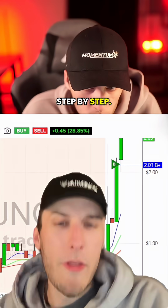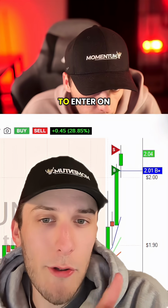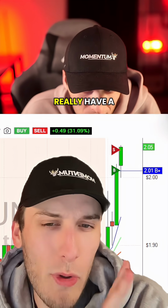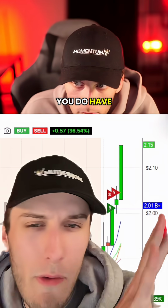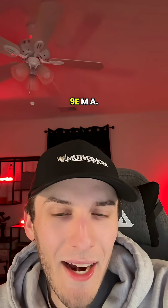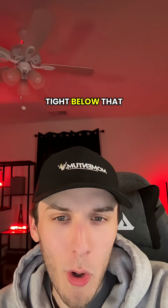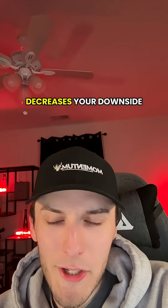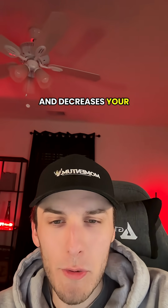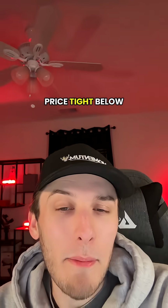This massive win that I took earlier this week on LUNG is a perfect example of how to enter on a breakout where you don't really have a pullback per se, but you do have a pullback. Now we've got three things that allow us to do this. First, we need to see the 9 EMA tight below that breakout level. Two, we need to see VWAP tight below that breakout level. This essentially just decreases your downside risk and decreases your chances of chasing into overextended setups. And the last thing is having price tight below that breakout level.